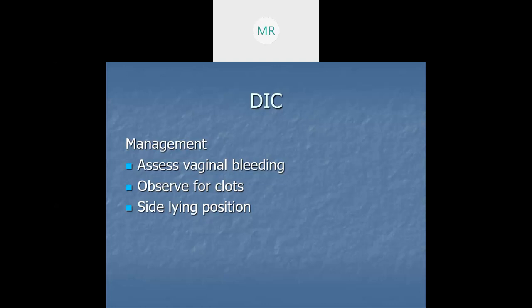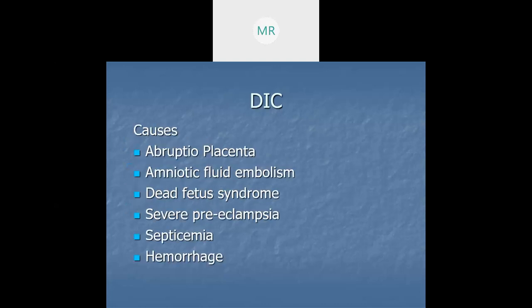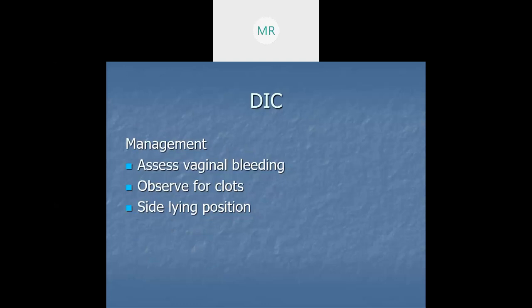And sometimes to control that blood loss, we have to do bilateral uterine artery embolization. So her causes, her management, and her signs and symptoms. I don't know if I told you before, but obviously because she's bleeding out, she'll be tachy, she'll be hypotensive, and she'll be diaphoretic. So if you want to make a note on that, she'll be tachy, hypotensive, and diaphoretic.